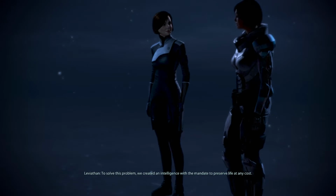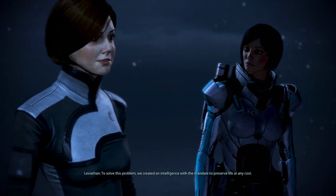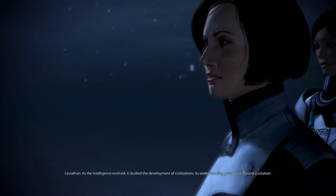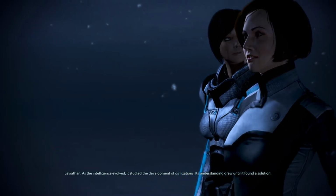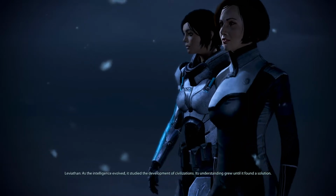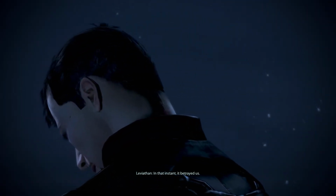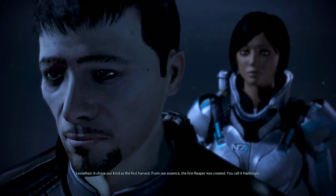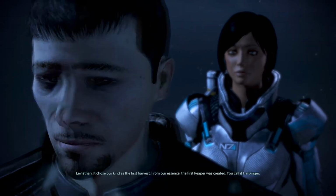To solve this problem, we created an intelligence with a mandate to preserve life at any cost. As the intelligence evolved, it studied the development of civilizations. Its understanding grew until it found a solution. In that instant, it betrayed us. It chose our kind as the first harvest. From our essence, the first Reaper was created.